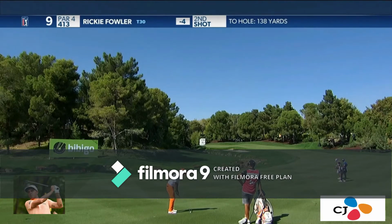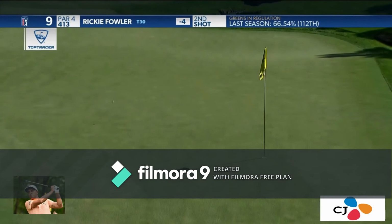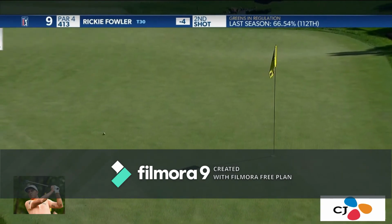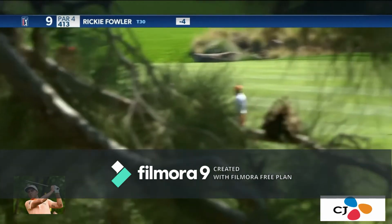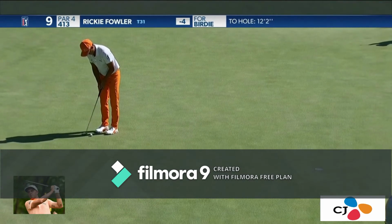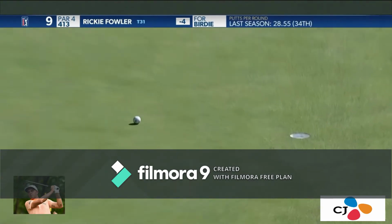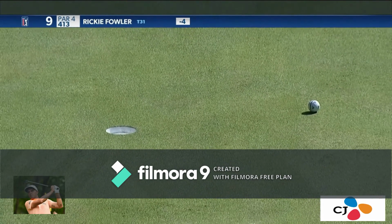15 feet right of the hole. The ball will feed right back down to it. Right in there. Keep going. Boy, another couple of feet up on the ridge, it would have been even better. Locked in. Gotcha. Rickie Fowler for birdie and close but no cigar.